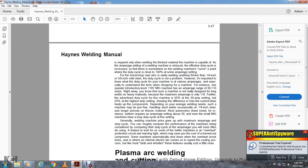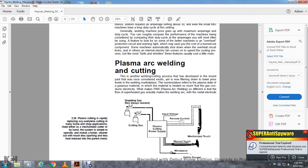Some of the machines automatically shut down when the circuit overheats, and internal electrical fans speed up the cooling process. But like most bells and whistles, the features usually cost a little more.